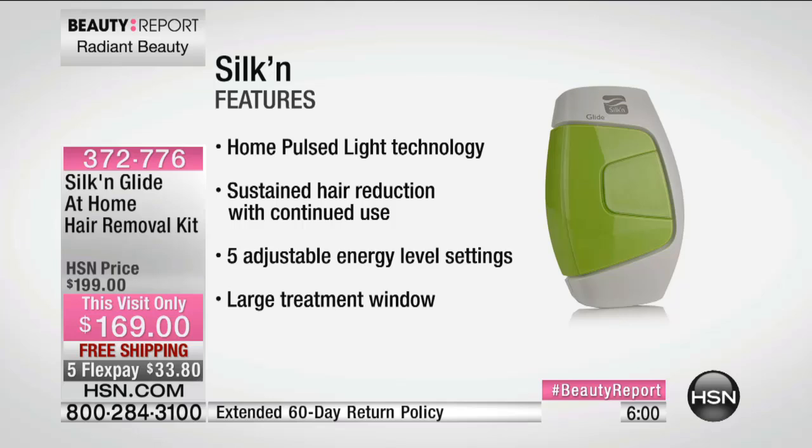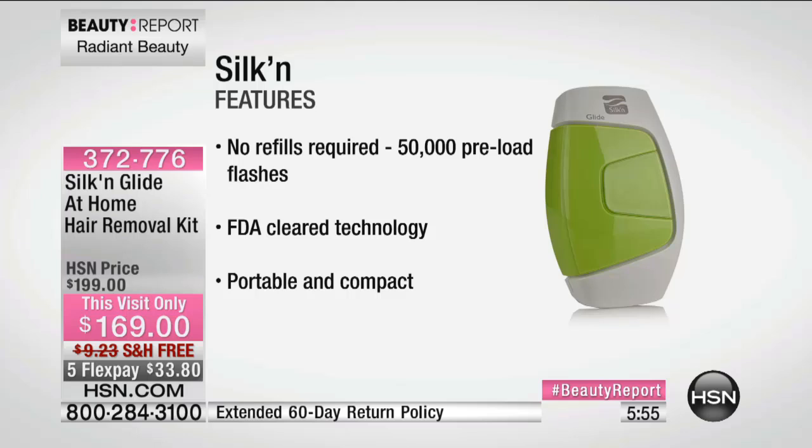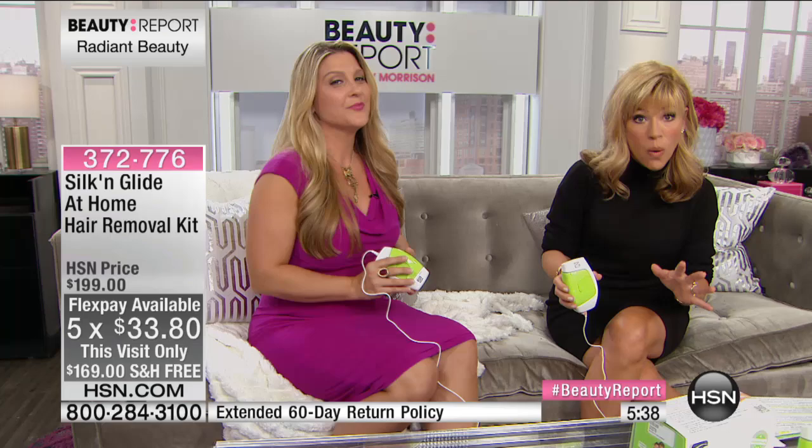It's FDA cleared technology. FDA cleared. That's big. And Home Pulse Light technology has been trusted and used by Silken with over 1 million sold worldwide. It's portable. It's compact. It's a $200 device you're getting with free shipping, 5 interest-free credit card payments. So if you start using this now, as we're approaching wintertime, by spring break or summer, you are hair-free.